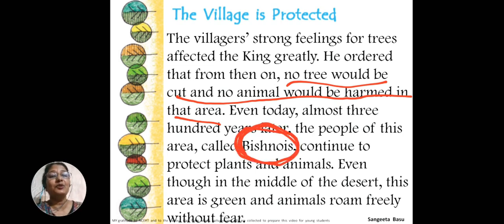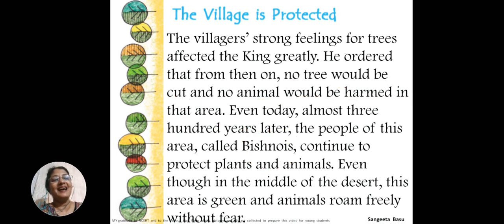Yes, the Bishnois are the people who live in the Kejadli village and around the village, and who are still working to protect the plants, trees, animals and birds of this area. Even though it is in the middle of the desert, this area is green and animals roam freely without any fear.